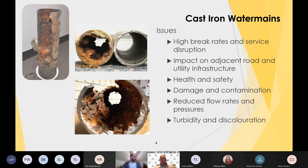So cast iron is, you know, this pipe's 100 or 110 years old.